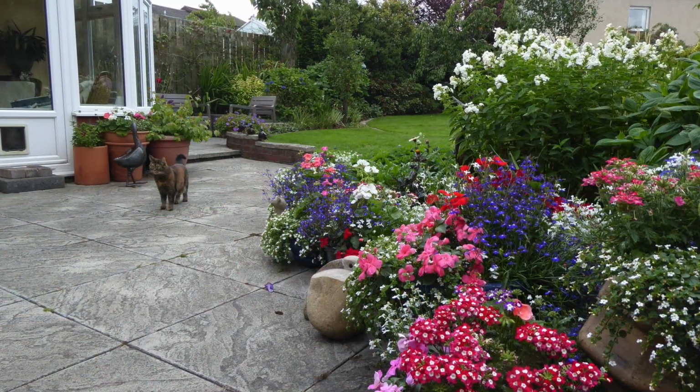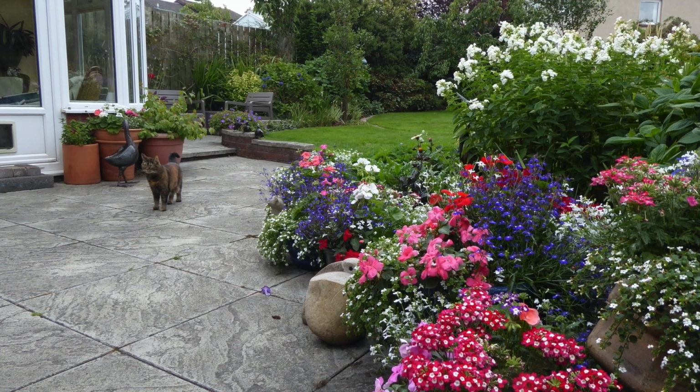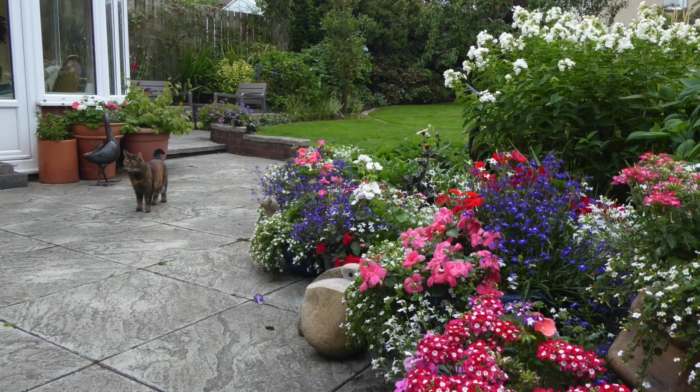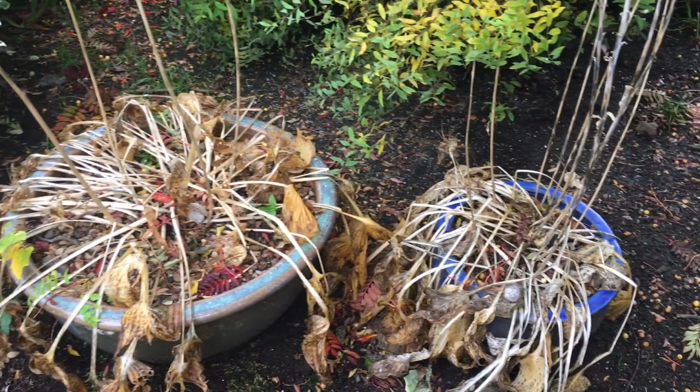So, why would you want shrubs in the garden? One very good reason is that shrubs maintain their structure and their shape all year round. Annuals and perennials are probably much more colourful through the summer. But as winter sets in, the annuals die, and the herbaceous perennials die back and become dormant till the following year.